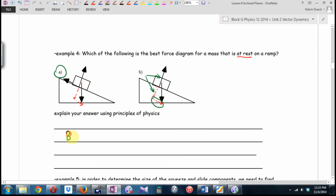Oh, it wants which one is at rest? A. And I really used Newton's first. I said that has balanced forces. But really I did it by looking at B and saying that one can't possibly be at rest because it's a force down the hill and no force up the hill. In A, by the way, our equations would be these 2 forces are the same and these 2 forces are the same.